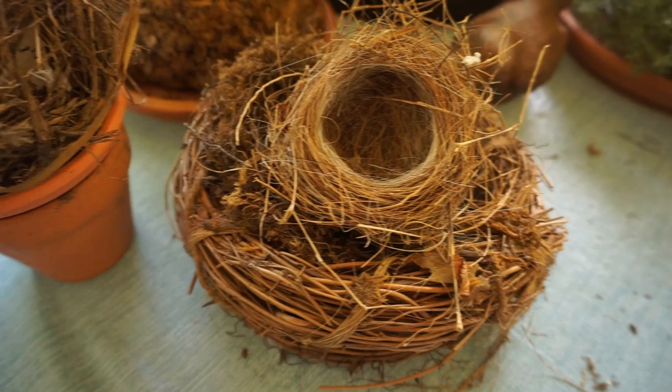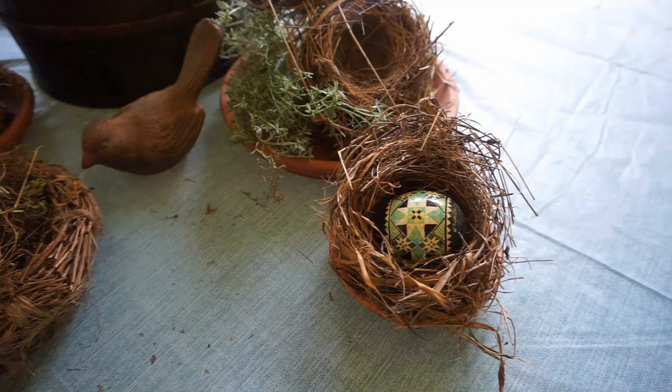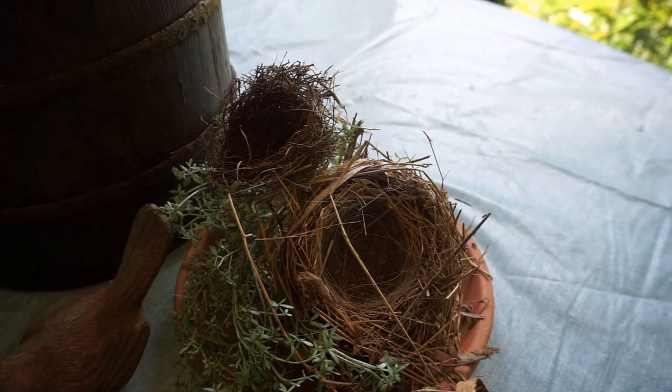All these nests were things that we find when autumn comes, and they're lying on the ground sometimes, or just precariously tucked into a rose bush, and I just try to save them because they are so beautiful and so remarkable.